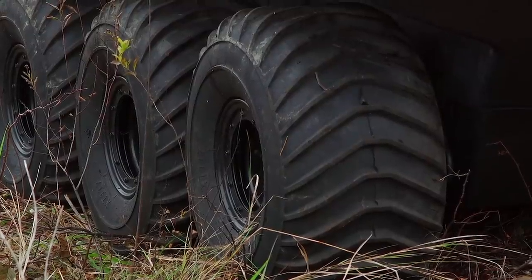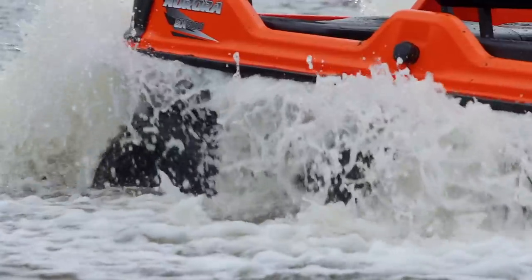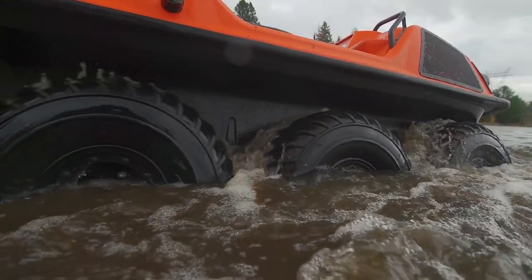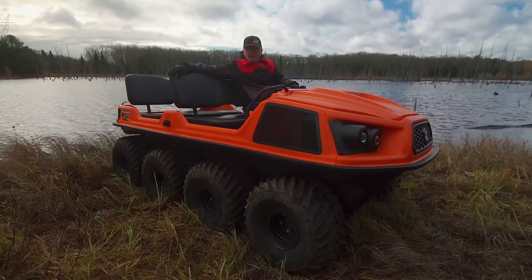They have an additional traction element, or chevron, which noticeably smooths the ride on hard surfaces and improves the tire's ability to propel the ARGO when going amphibious. Of course, the most unusual and notable feature of any ARGO XTV is its ability to propel itself through water.